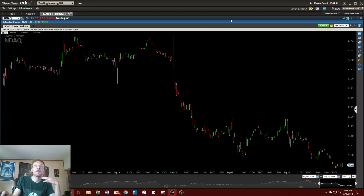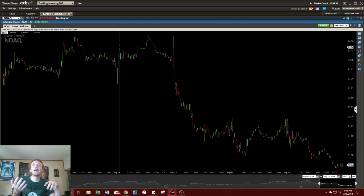And I like to look at the NASDAQ in the 5-minute time frame, because when looking at indexes, they're longer term. So I don't want to look at the 1 minute or the 3 minute. 5 minute, 15 minute, or the hourly on the index to get a general idea of where the market is heading.